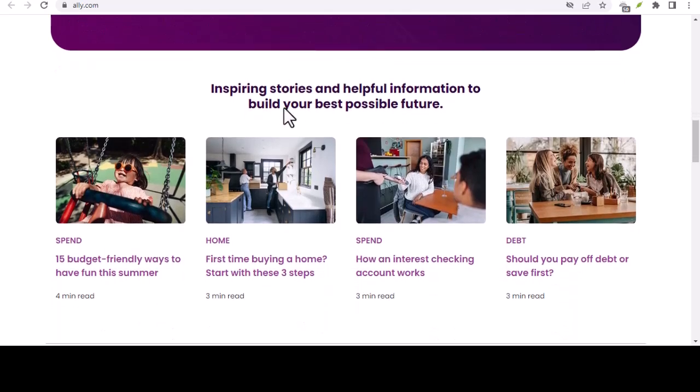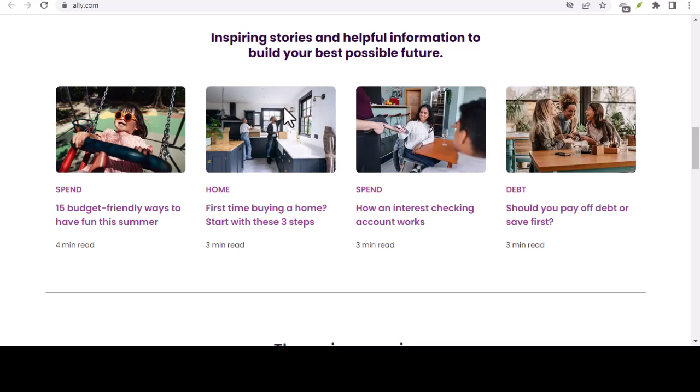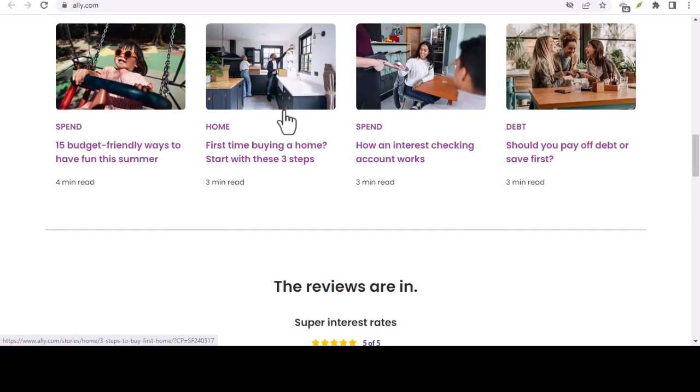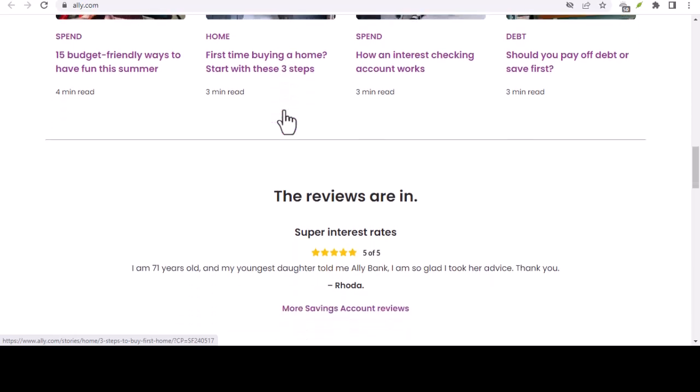First things first, let's acknowledge the elephant in the room. Ally Bank doesn't have physical branches. That might sound like a hurdle, but fear not. Ally embraces the digital age, offering a variety of convenient deposit methods that put the power right in your hands.